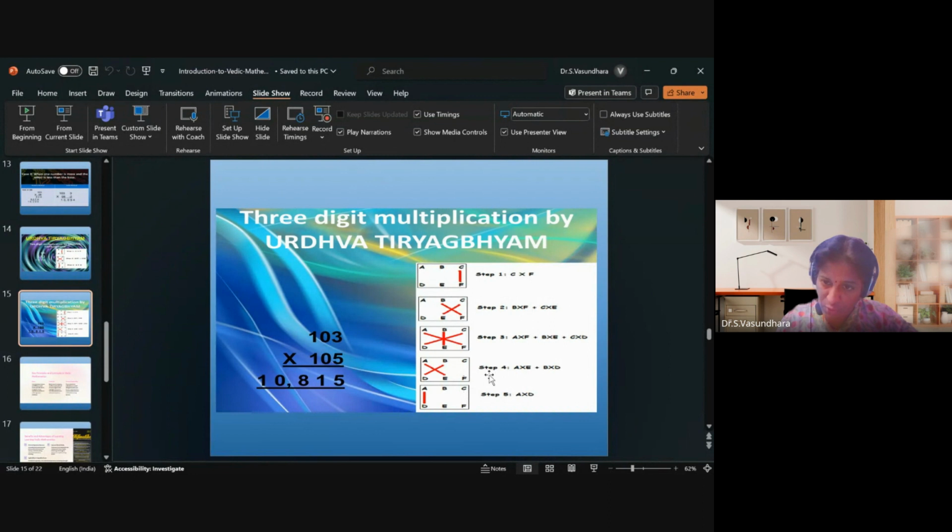First, take the units place multiplication, like 3 5s are 15. Then go for the corresponding diagonal elements. Say 0 into 5, 0, 3 into 0, 0. Now take the summation of these values. Next, the diagonals A into F, 1 into 5, 3 into 1 plus 0 into 0.